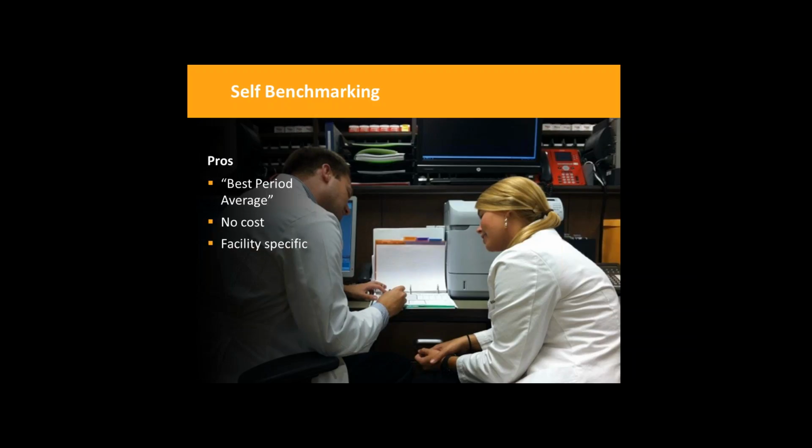Right, agreed. There's some of the other advantages. There's little to no cost, and it's specific to the existing operation, but certainly is based on the status quo. And again, like the external benchmarking services, there's no specific guidance on how to improve.